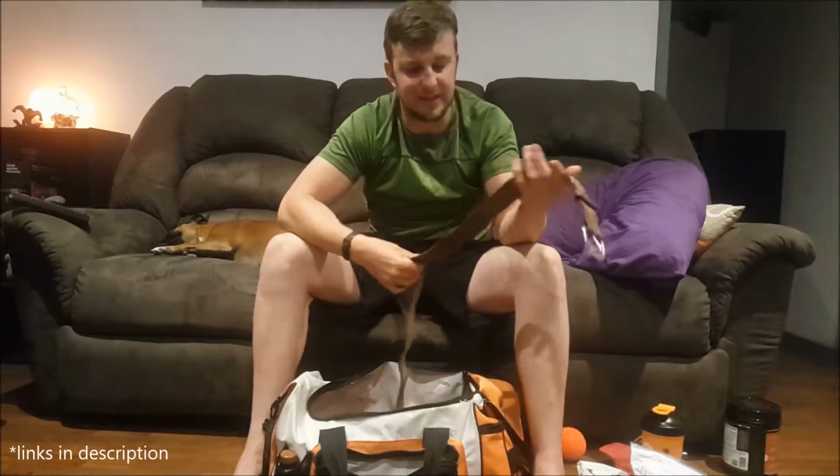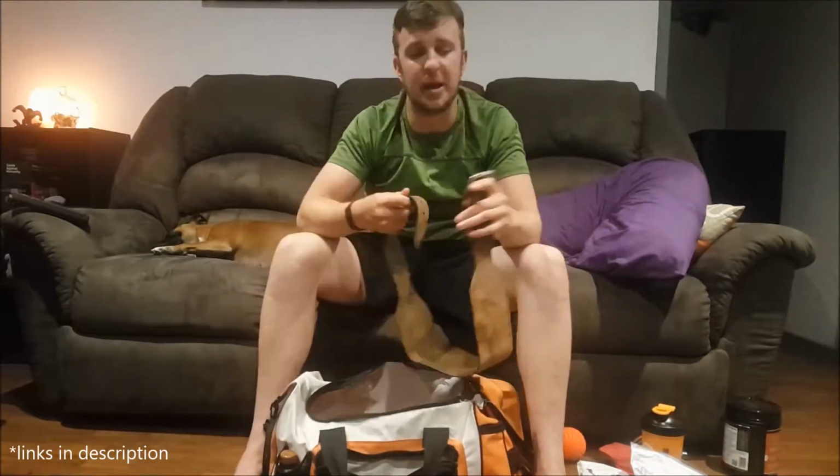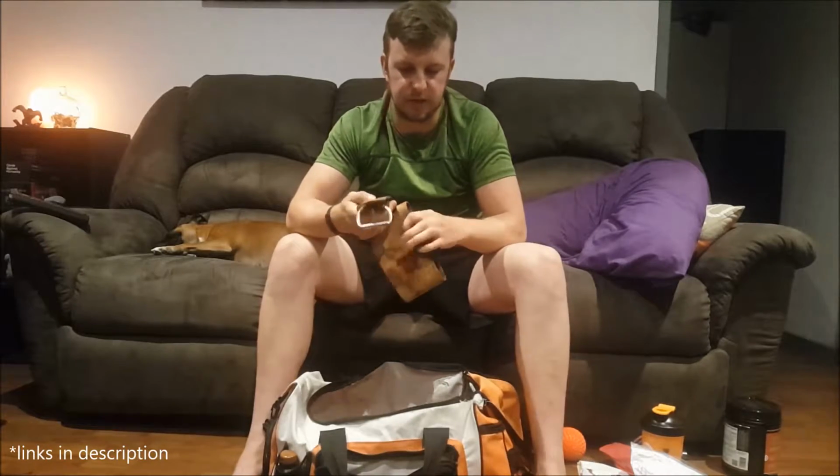This lifting belt was actually given to me. This one's a leather one. It still sits in my bag. It's still kind of good. I mainly use the other one more now though. In all honesty, I could probably take this one out, but it is still staying there for now, until I break it completely anyway.